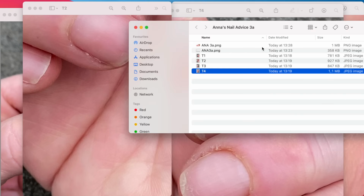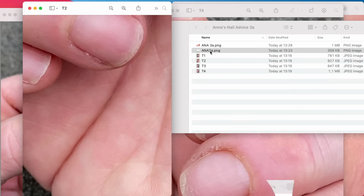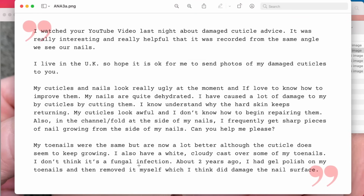Okay, very quickly, my goodness. We're almost done. Toenails were the same, a lot better, although the cuticle does not seem to keep growing. Again, it's not a cuticle, but the skin. I also have a white cloudy cast over some of my toenails. I don't think it's a fungal infection. About 2 years ago, I had a gel polish on my toenails, then I removed it myself, which I do think damaged the nail surface. Yes, but in 2 years, the toenails would grow out completely.